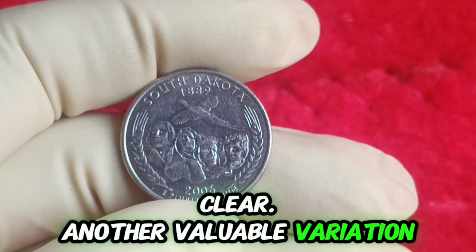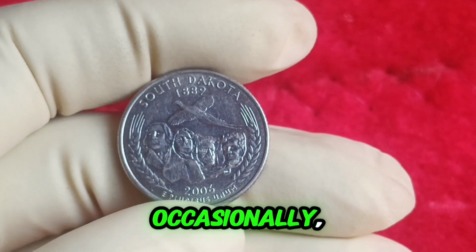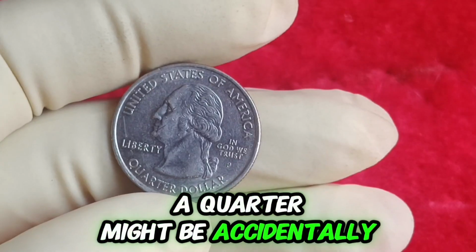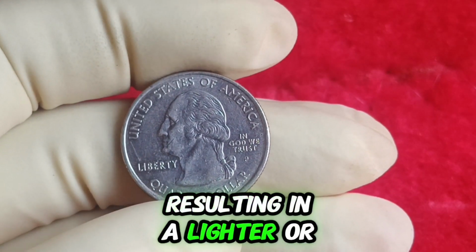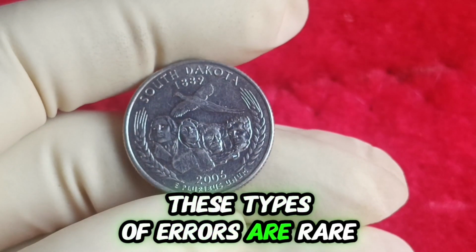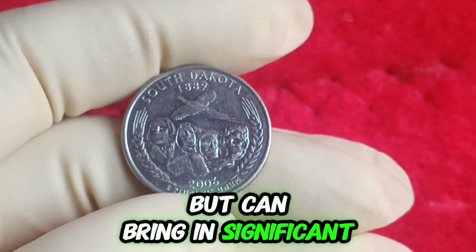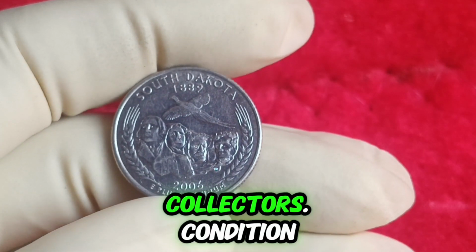Another valuable variation involves coins struck on the wrong planchet. Occasionally, a quarter might be accidentally struck on a nickel or foreign coin planchet, resulting in a lighter or smaller coin with a distinctive appearance. These types of errors are rare, but can bring in significant amounts when authenticated and sold to serious collectors.